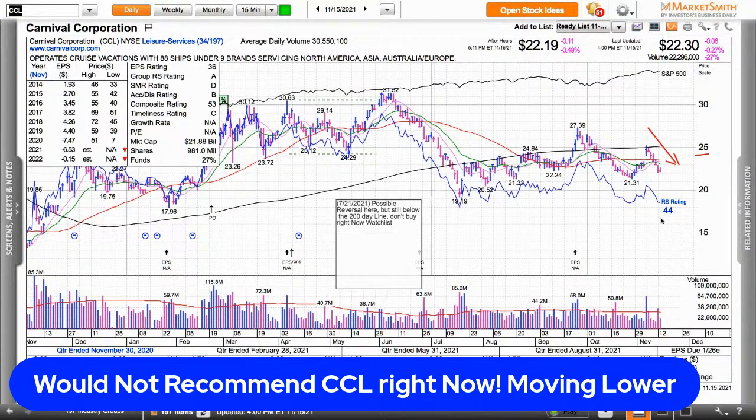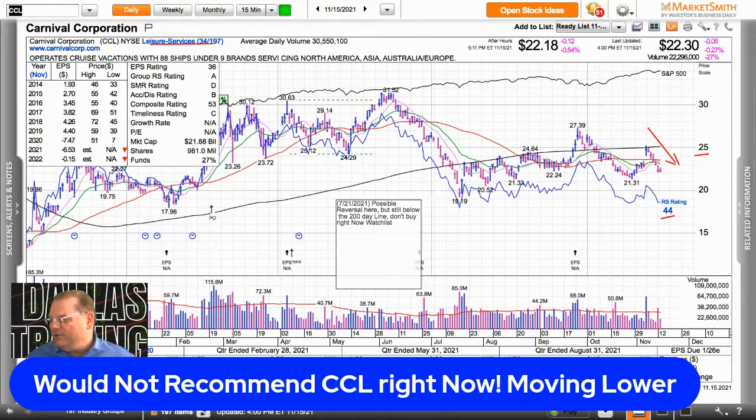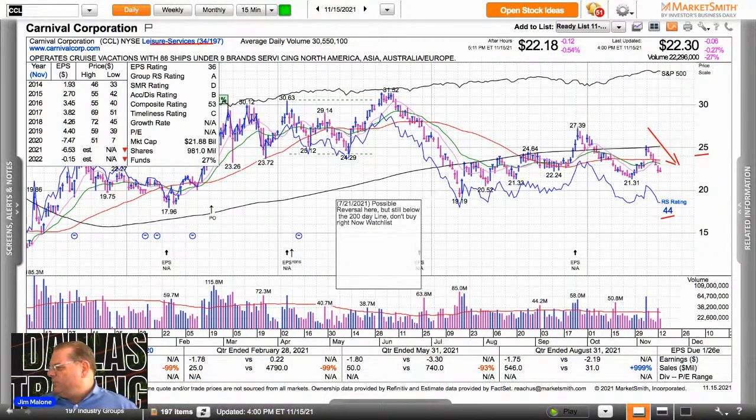Looks like it's going down. Relative strength 44. It's in a fairly good group, this leisure services group, but I wouldn't recommend it. I would not recommend Carnival right now. I just don't think it's good. I know that a lot of people on Reddit may be able to push it higher, but right now, just not a very good stock, at least from what I can see.